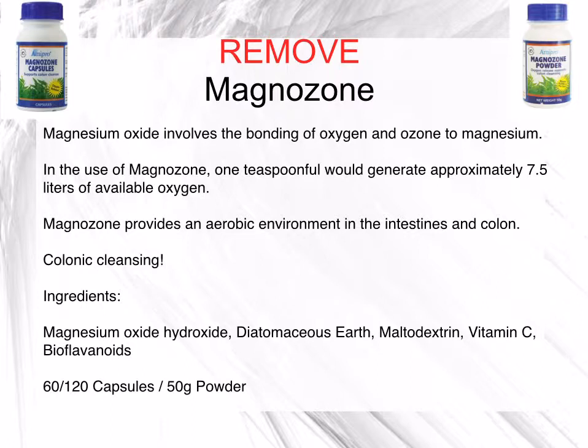We've got two options available in the Magnazone, either capsules, which comes in a 60s or a 120s, or the powder. Now, the compound requires an acidic ingredient to liberate its oxygen. So in the case of the capsules, lemon bioflavonoids are incorporated into the formula. However, in the powder, you need to add the lemon afterwards.